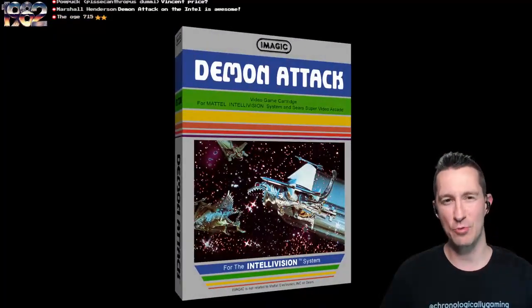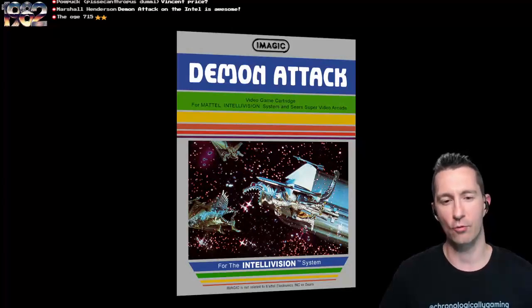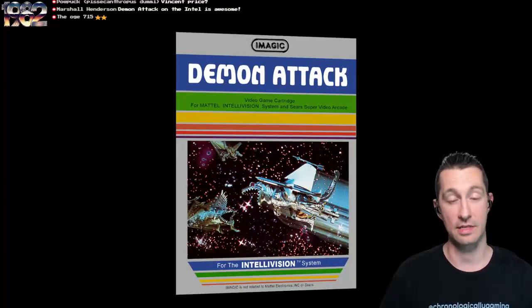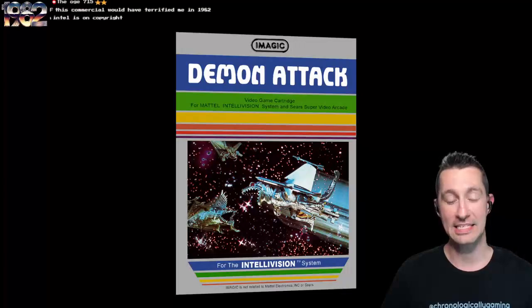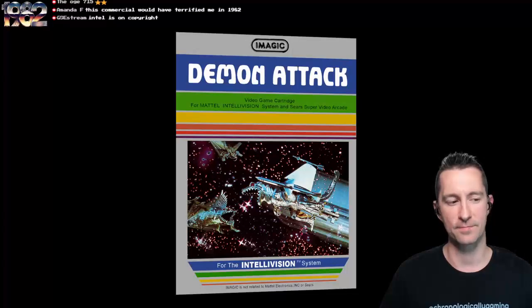Another one that's not the true box by Imagic. You would have had that cool metallic sheen on the box. This one's a recreation of it, but the front of the box has the similar artwork we saw before. Take a look at the front. It's like a dinosaur in space shooting things. I hope we get to be the dinosaur here on the Intellivision. I know, right? You would have been so scared.